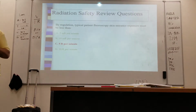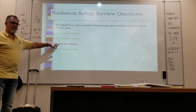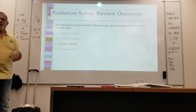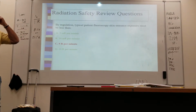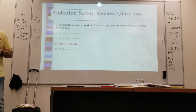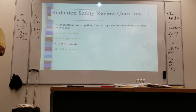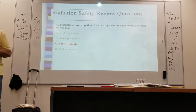I can already tell you when we do the lab on the room in the back, it will violate this, but it will meet the 10 R per minute. So the room in the back is okay to use for experimentation and labs and things, but it could not be used for patients under any circumstances until the dose rate was reduced.